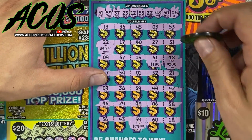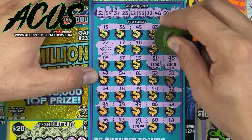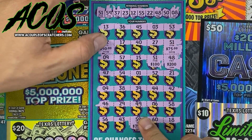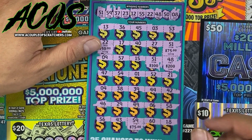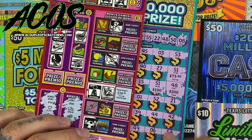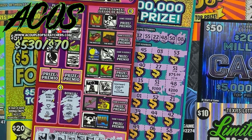Oh, we have a matching 51 right here. Also, there was multiple 51s. Another 75. What in the world? 150, 200, 300, 200 for a $500 win off the 5 mil fortune on this nightly scratch session. We came out with $530 for an amazing profit session.